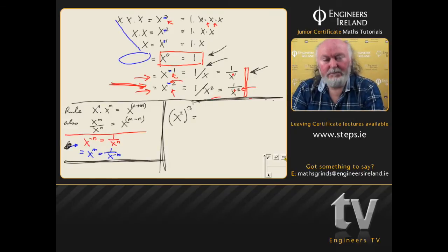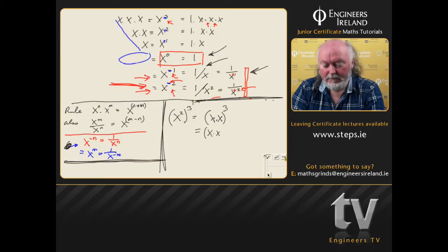Let's look at what's inside the bracket. What was inside the bracket, x squared, well, that is x by x, isn't it? And all of what was inside the bracket was cubed. So we're saying the x by x is cubed. So and that's six of them.